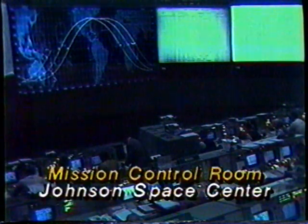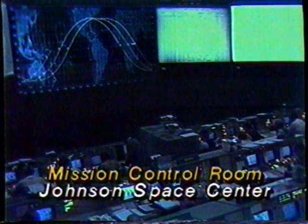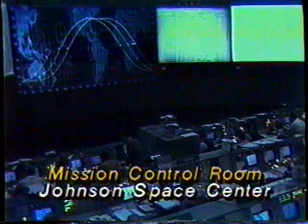Well, we are coming on acquisition of signal through the Indian Ocean Station. Processing data now through Indian Ocean.